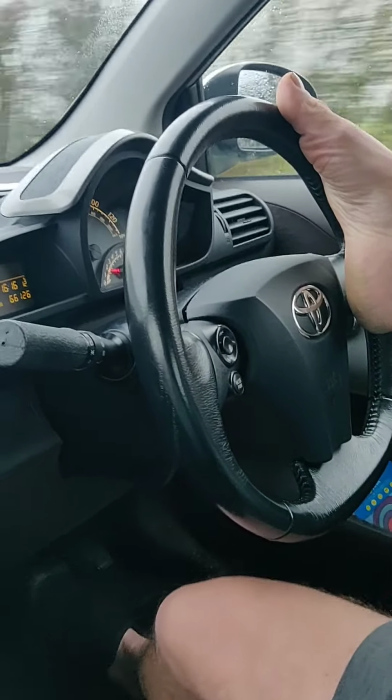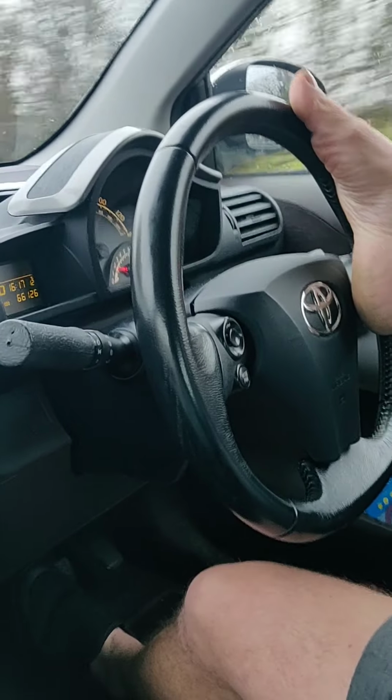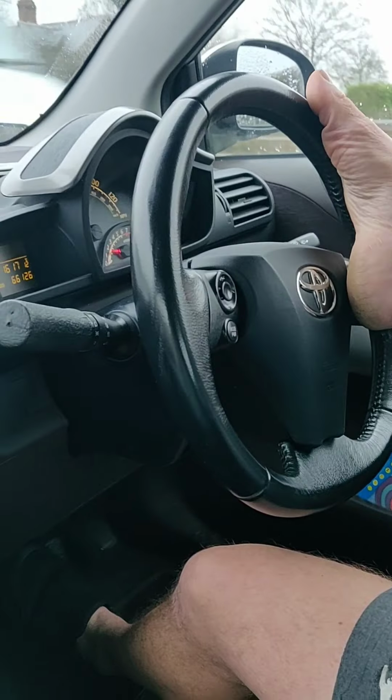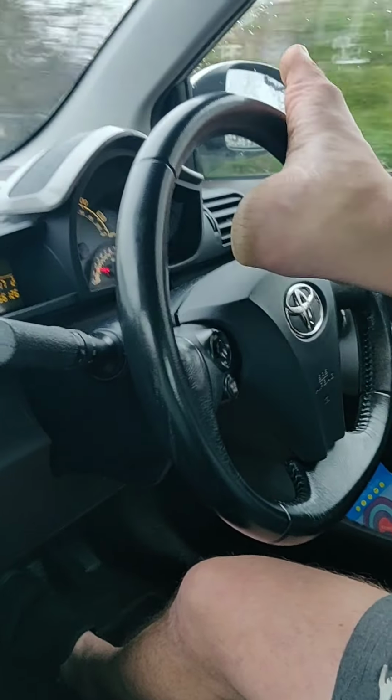These are lovely little cars, and it's the kind of car that you could just keep and it costs you nothing to own. It's £35 a year to tax.